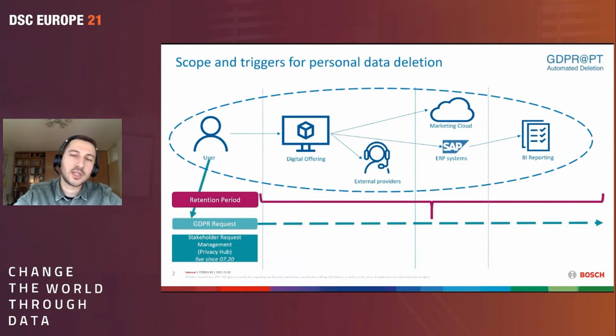So the first part of the automated deletion procedure is what we call the stakeholder request management platform. It's called Privacy Hub within Bosch. And I am the key user of Privacy Hub. I've been using it since July of 2020 when we launched it. Before that, I was also handling every single type of GDPR request which was coming in manually. And Privacy Hub has given us this option to automate this as much as we can. The developers will jokingly tell you that they made a Privacy Hub for me.